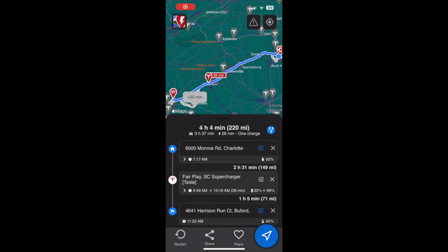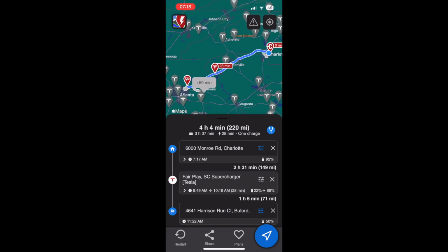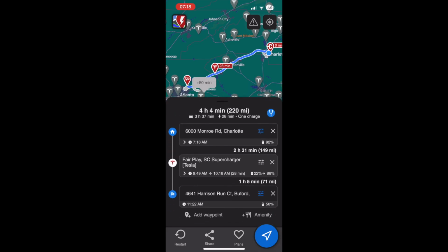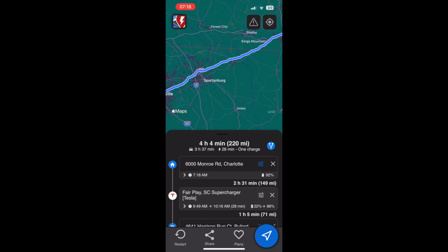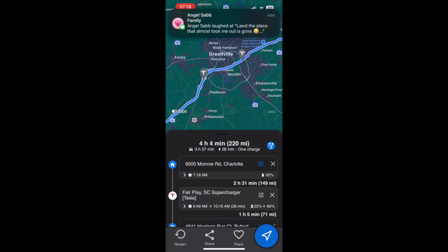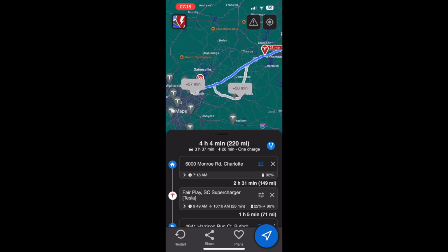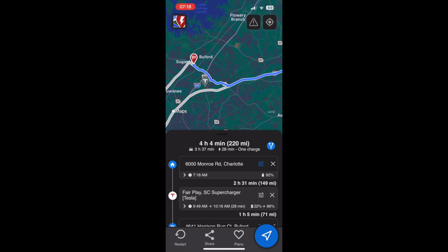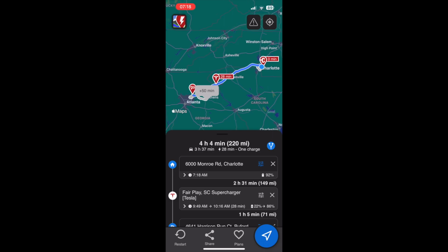So here we are in the app, A Better Route Planner, and I'm navigating from work to down there in Buford. And we are stopping at the Fairplay Supercharger. I'm starting with about 92%. Looks like I'm going to get there with about 20-something%, and I'm just going to charge up to about 80 or so, then keep on going to my destination, because the Buford Supercharger is too far. I'm just scrolling through here, trying to see what else is there, just in case traffic isn't going our way, or for some reason I need to stop a little bit early at a Supercharger. So that's pretty much what it's looking like. And then the other routes, if I wanted to take another one. And as you can see, the Supercharger next to Buford. That's pretty much the app and what we're going to do. So 4 hours and 4 minutes. Let's go ahead and get to it.